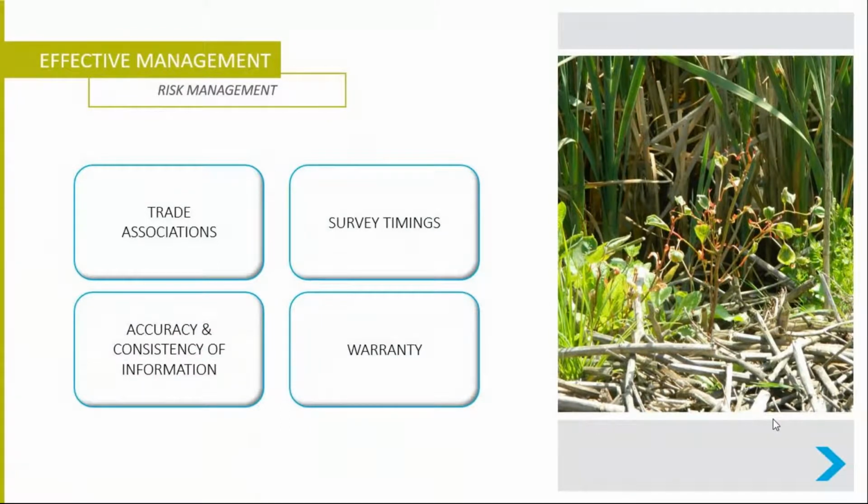And also when the surveys are undertaken for the invasive weeds, timing is everything, because you have to have the ability to recognise the plant at different stages of the year, at different stages of growth. Accuracy of information is all important, to be able to cross-reference the areas of knotweed with the development plan. And ultimately you need to have the protection of a warranty at the end of the work, to show that the work has been done to a suitable standard and there's an insurance policy in place to cover any occurrences of regrowth.